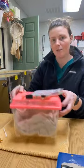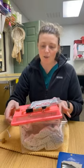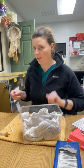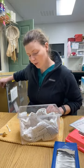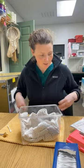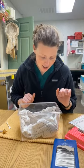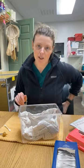they were found at the base of a tree. The rescuers did the right thing by calling us. We did try and reunite them with mom first. Unfortunately, she did not come back, so that's why they ended up here with us. And they're probably about a week old, I would say.